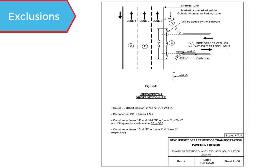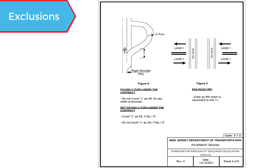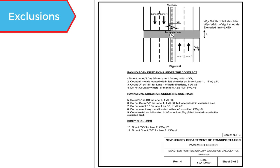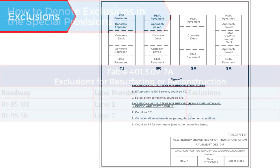Anywhere where there are intersections, we call these short sections. A manhole could be in front of it. The shoulder might be too large. You can see on here whether or not that is excluded. Again, there could be something in the middle of that roadway that's intersecting. All of these are things that could potentially be exclusions. Jug handles, U-turns, railroad crossings, any type of intersection that goes through the freeway or the NJDOT jurisdiction roadway could count as an exclusion for that lot. Anything on bridges, depending on the approach, depending on what the bridge is paved with, concrete or asphalt, could potentially be an exclusion.